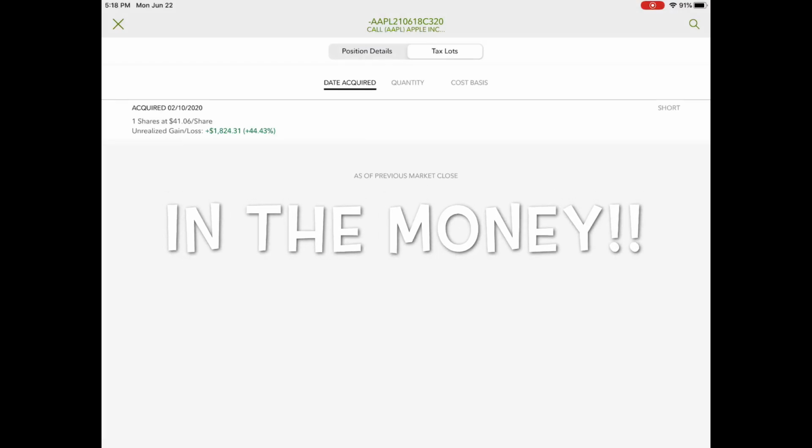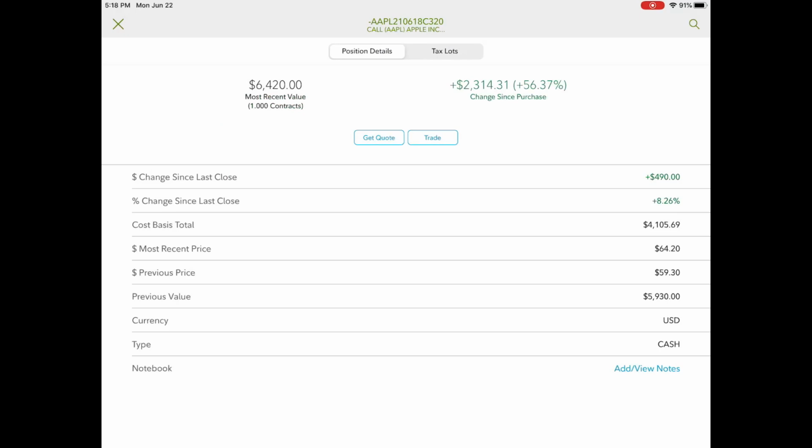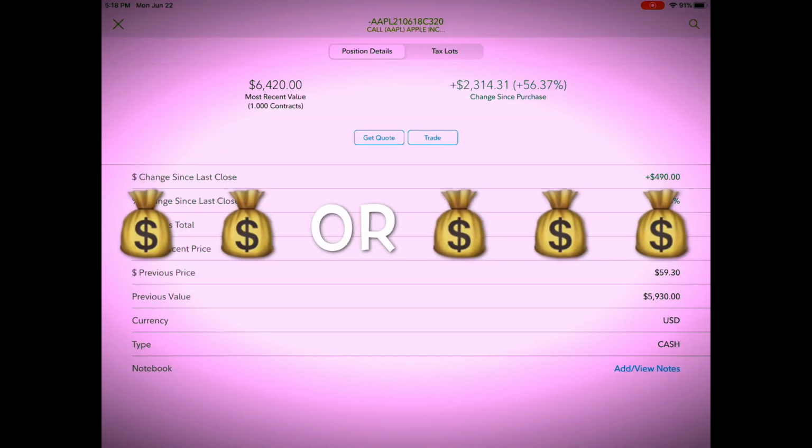So it's just now in the money, just barely in the money by $1 actually, $100 when you multiply it by the value of the option. But my option, because I have so much time premium left on this option, it is up 56%, which is really cool. I'd like to see this double, if not triple. I have a year left with it after all.